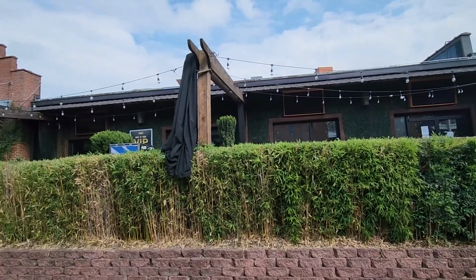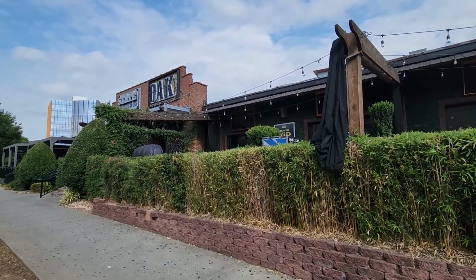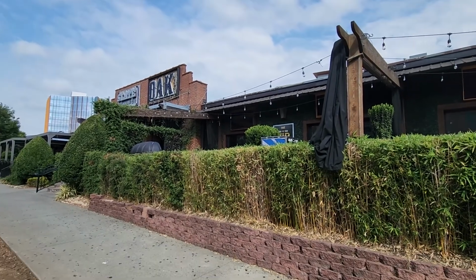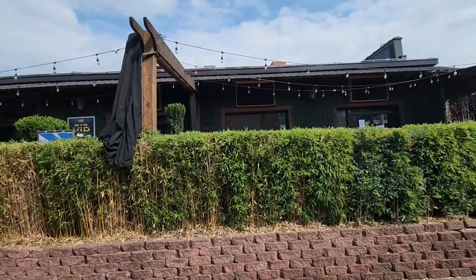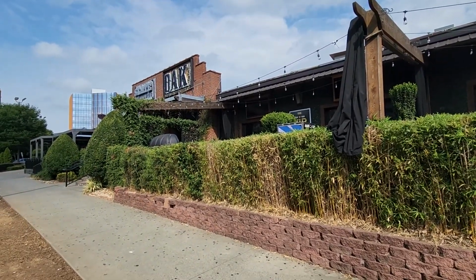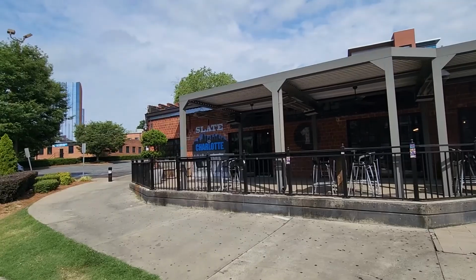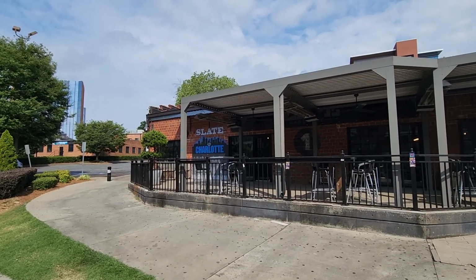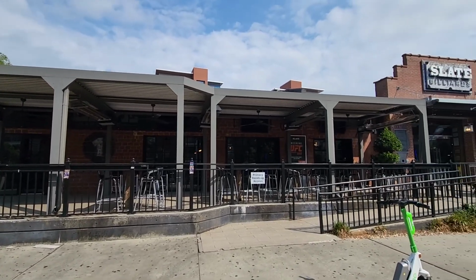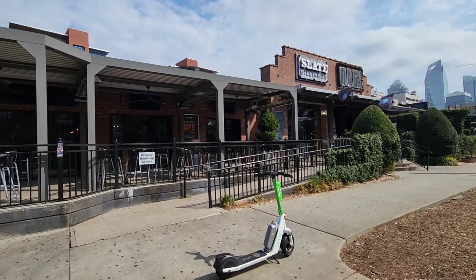So right next door to All American Pub is the Oak Room right here, with this tall bamboo-ish little bush going along here for some privacy as you sit back here in the VIP area. It says book your VIP over there at the Oak Room. So if you like playing pool or billiards, whatever you want to call it, here it is. Slate Billiards, right next door to the Oak Room, right along the rail line.